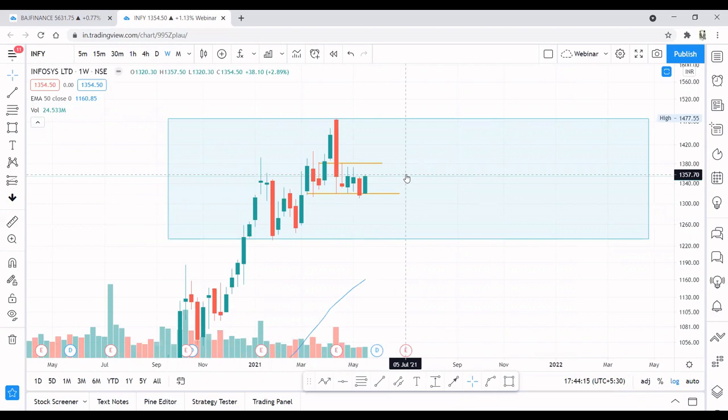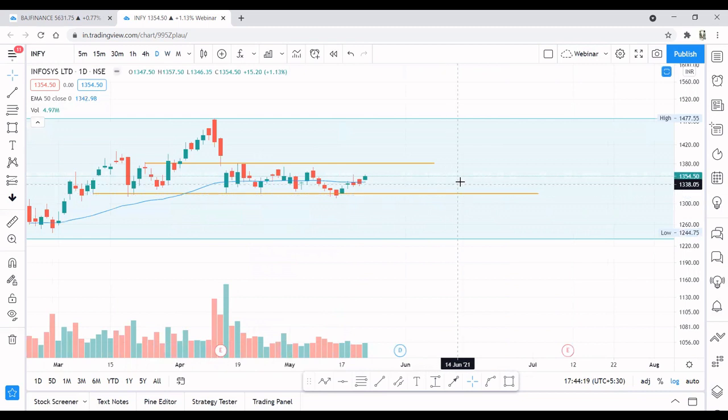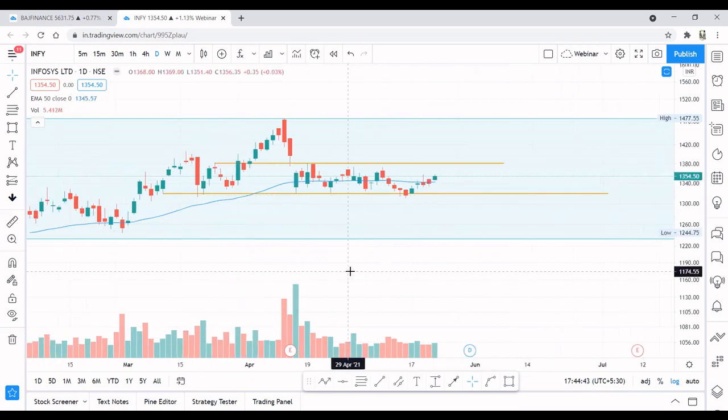and so now 1370 levels are very important over here. 1370 and 1380 levels. Above this, you will see 1410 and 1430, which would give a bullish stance over here. Below 1310, I'll be bearish, but currently it looks good to me.